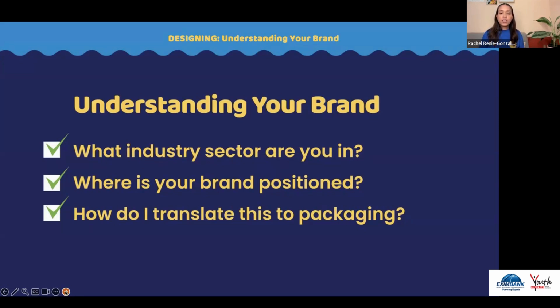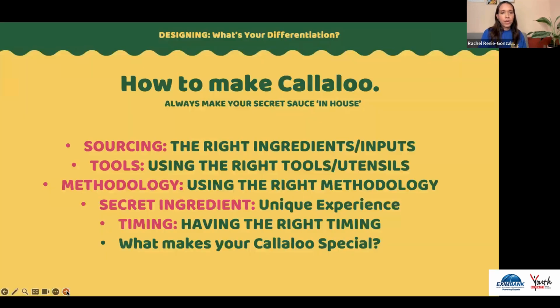And how do I translate this to packaging? So understanding your brand, you want to really figure out the broader industry you're in, where you position, and then how you translate that through your packaging, right? So I think differentiation is your number one opportunity here. You want to differentiate, but fit it into the constructs of a global landscape, right?